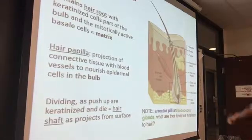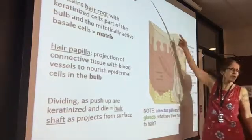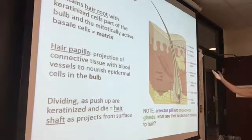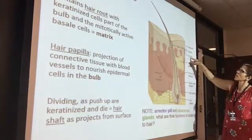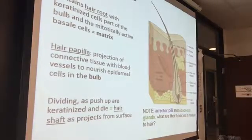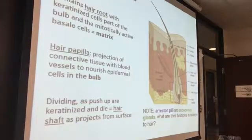The shaft, which comes through the surface of the epidermis and out here, is all dead, just like your stratum corneum is dead. And it still has this outer structure, the cuticle, cortex, and then a medulla in it, but it is a complex structure. That's all I'm saying here.